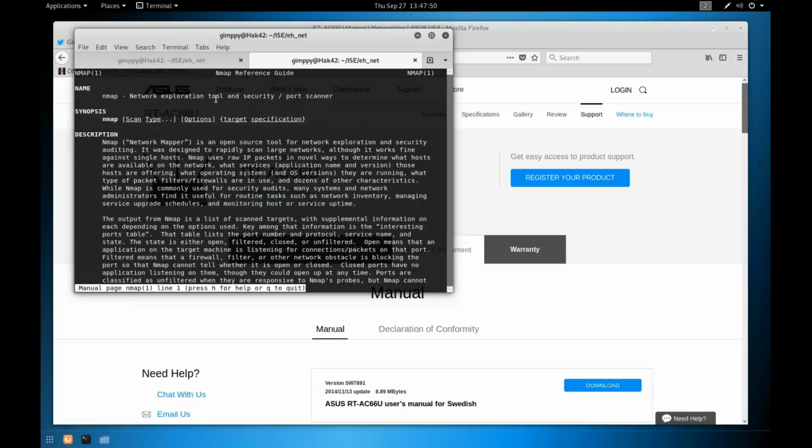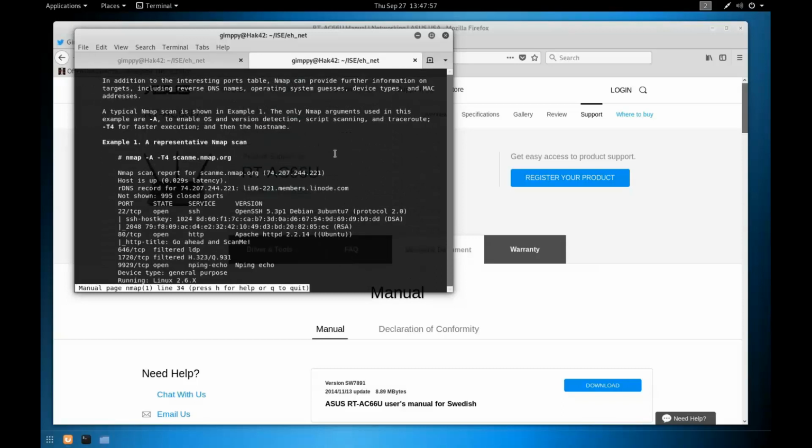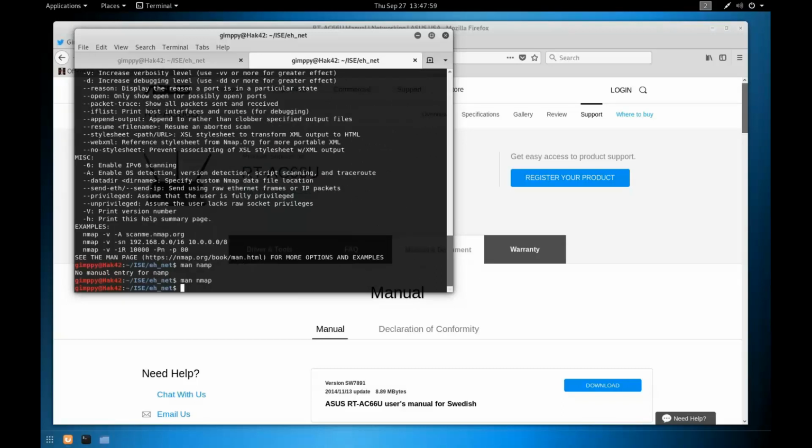Nmap is a network exploration tool and security port scanner. Basically, what we have here is an extremely robust tool that allows us to interface with network services via TCP or UDP. It will do things such as connecting to a specific port and issuing some data to determine if the port is open, and should it determine a port is open, you have the ability to have it fingerprint said port. Fingerprinting is basically identifying what service may exist on that port.